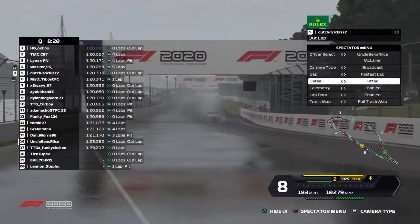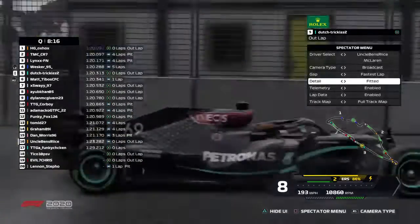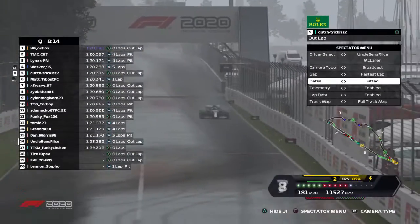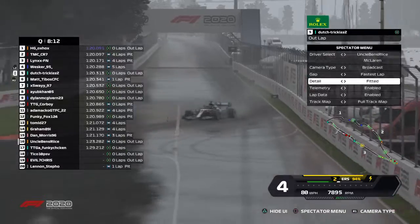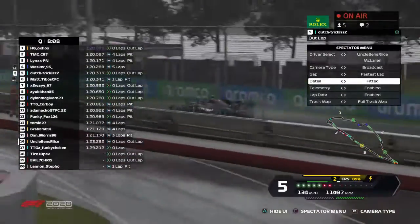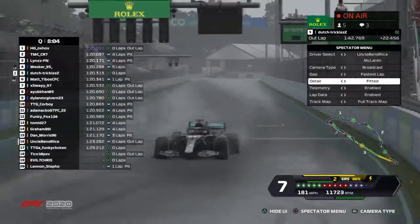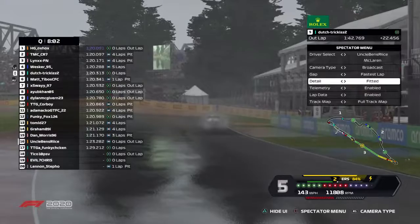Claw back a couple more points on Tico, which means that those two are separated by just 2 points with 4 races to go, this being the first of them. And we've still got Monza, Suzuka and Mexico to come. So here goes Dutch Tricks, the first flying lap on the intermediates. Let's see how he gets on.